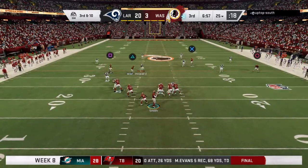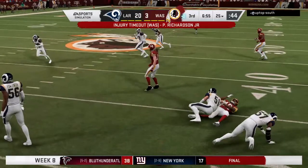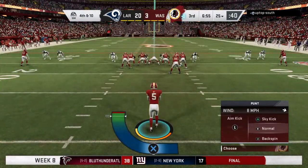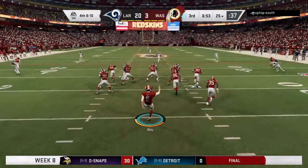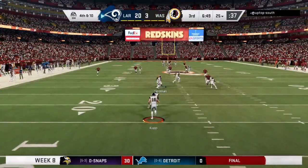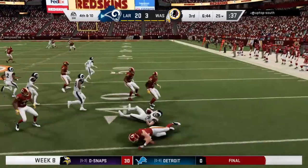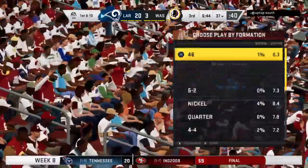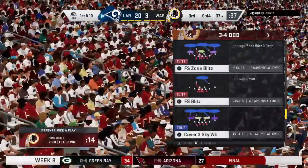Here's Smith on 3rd down. Well, the two men come together, and it's incomplete. Excellent work defensively, brings up 4th down. Here's Tressway now as he's on to punt for Washington. Taking it about the 16. The Rams take over 1st and 10 at their own 37-yard line.